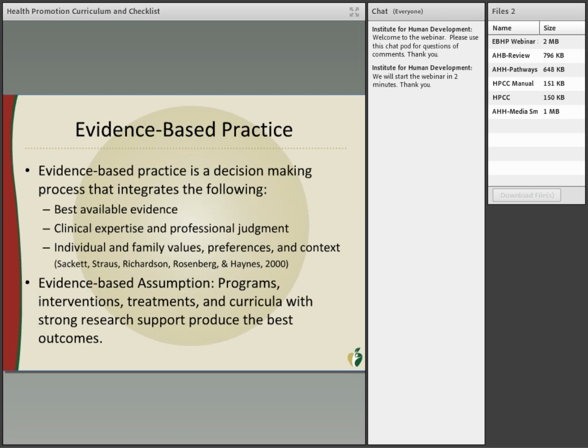Okay, evidence-based practice. This is one of my very most favorite topics, and we'll just start right there with the definition. The definition that most people adhere to is one that was proposed in the year 2000 by the medical profession. The definition reads, evidence-based practice is a decision-making process that integrates best available evidence, clinical expertise, and professional judgment, and also individual and family values, preferences, and contexts. Just really quickly to reiterate that this is a decision-making process and that it's not evidence-based practice unless all three of those components are included and integrated into that process.